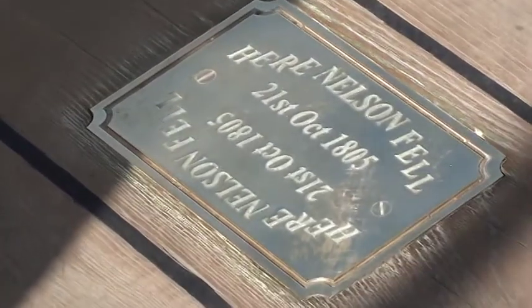And this right here is where he fell. He was killed.